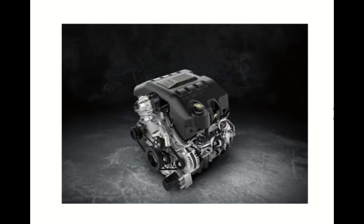And let's look at some pics right quick. And let's look at this Ecoboost V6 engine.